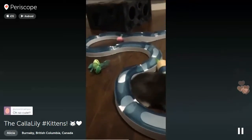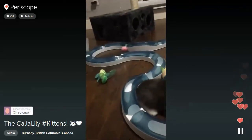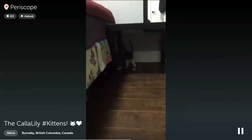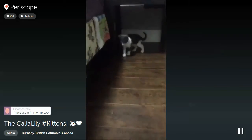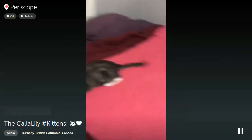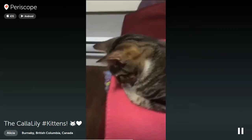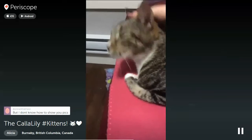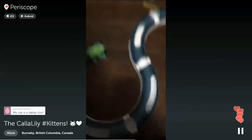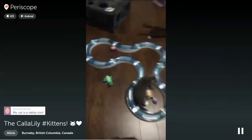I don't know what they're so obsessed with over there. Too cute. Mama Calla's just hanging out. Aren't you? And they're out. They're out from hiding. I guess I had to just move. Very adorable.